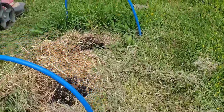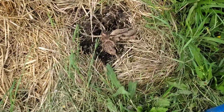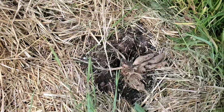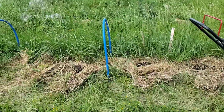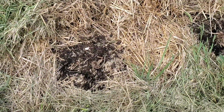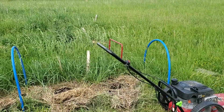pulling the dahlias up because they didn't seem to be growing, and you can see they're all rotted out. So it was maybe not a good idea to put them in the ground. I don't know what we could have done. I suppose we could have stored them in the sunroom, but it looks like all of our dahlias are rotted out. The good news is the dirt underneath is great.